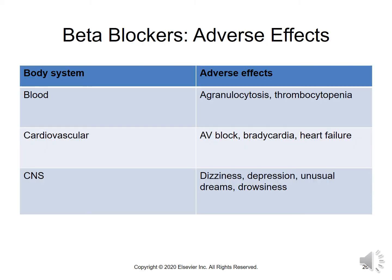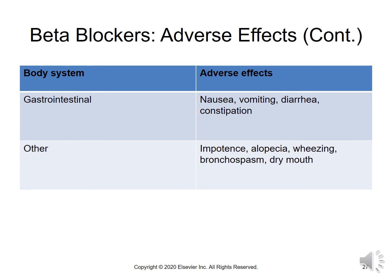Okay, so here are some adverse effects that you can get from beta blockers. Agranulocytosis, thrombocytopenia, cardiovascular effects. You can get an AV block, bradycardia, and heart failure. Central nervous system: dizziness, depression, unusual dreams, and drowsiness. Gastrointestinal: nausea, vomiting, diarrhea, and constipation. And these medications can also cause impotence, alopecia, wheezing, bronchospasms, and dry mouth.